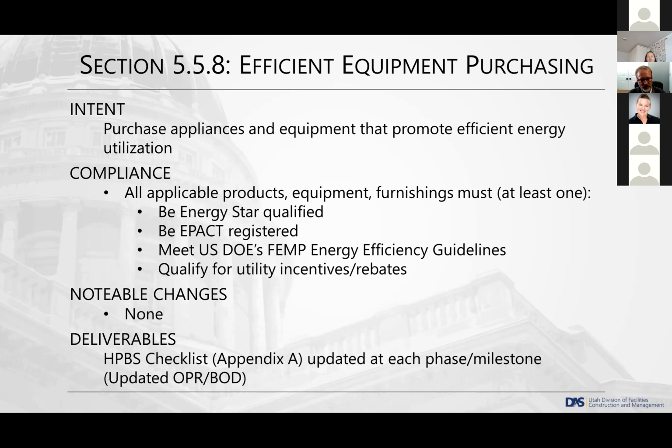So for anything that's purchased for the project, we want to look for Energy Star qualification, PPAC registration, meeting the DOE spent requirements and guidelines, or qualifying for utility incentives and rebates. At least one of those things. And there again, we want this reflected in the OPR, and the deliverable is the checklist. That's as simple as that gets.